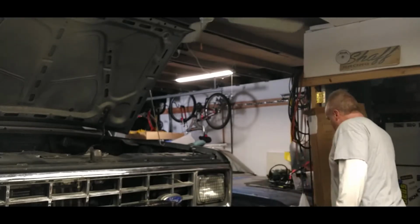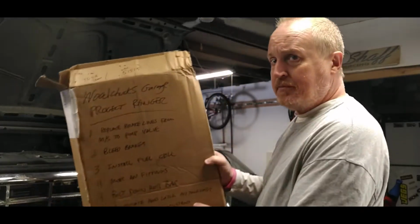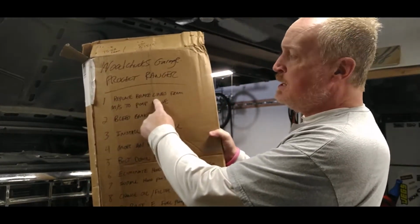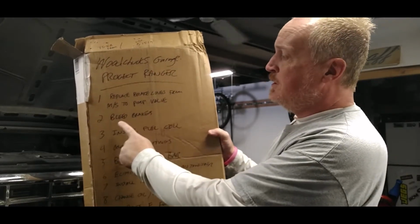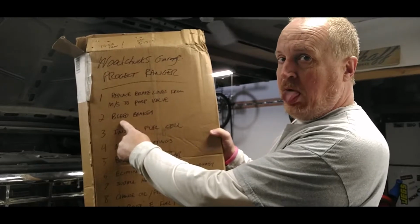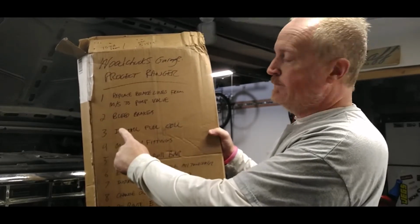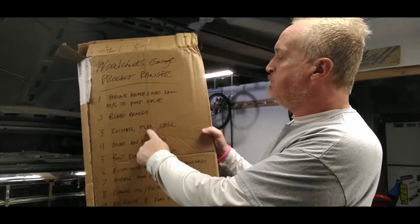Grab that. Boy, we got a lot to do here. I replaced the brake lines from the master cylinder to the proportion valve. Got to get these brakes bled. Maybe. Got to install a fuel cell. I'll show you that in just a second.